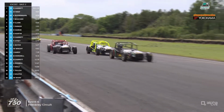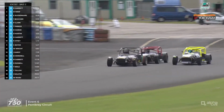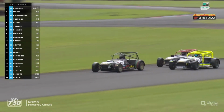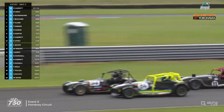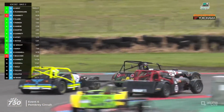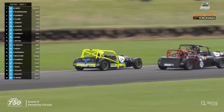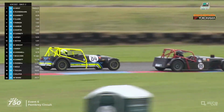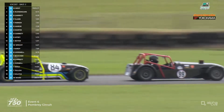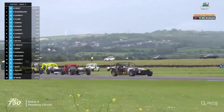A remarkable move, but now they've held them both up, and Ryan Garrett's got the run up towards the hairpin on this occasion, but he can't find space. West and Roussenard there come close to contact, but I think they might have avoided it. Anyway, it's West in front. Second is Garrett. Third is Roussenard. And for Todd Boucher, he's dropped all the way to 14th.